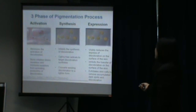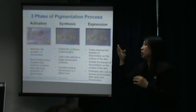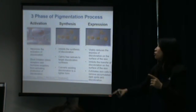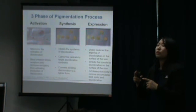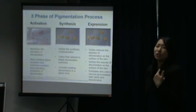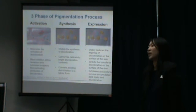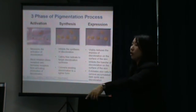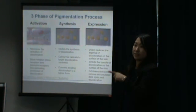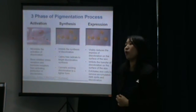And expression is where the pigments you have processed tend to push up to the skin surface through natural cell renewing. So that means whatever pigmentation you see on your face now is actually due to something already formed inside your skin before that. And if you use a product today, it can't cause pigmentation tomorrow, because this needs a process. The only possibility, I would say, is that inside your skin, you already had pigmentation formed.